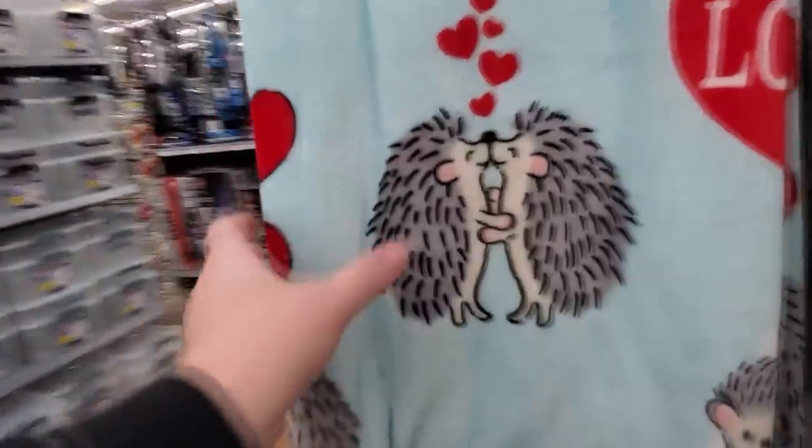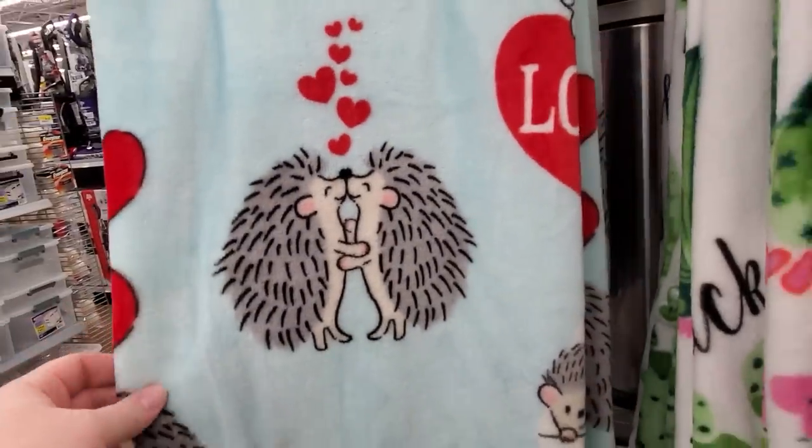And what are these things? Porcupines in love. Aw.